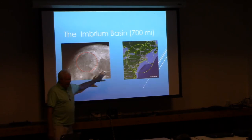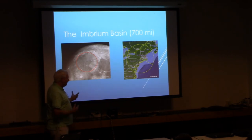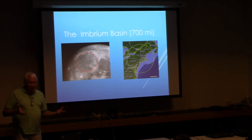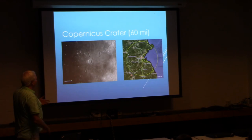Yeah. That would have been a really bad day, because that's a big hole in the ground. But it's pretty cool. But so what can you see? How small can you go with your telescope? That's an interesting challenge. And so I put some examples together.